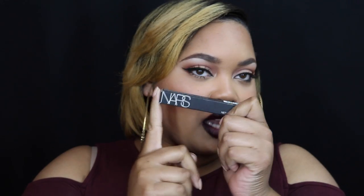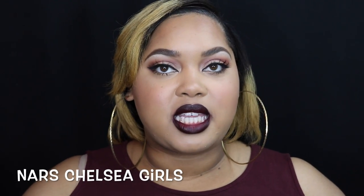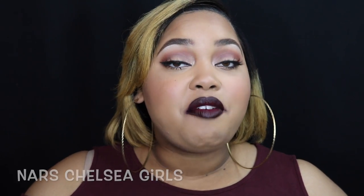So this lip gloss has been on my list for quite some time as well. This is the NARS lip gloss in the color Chelsea Girls. I have legitimately wanted this lip gloss since it was in a pot. They discontinued the lip gloss form in the pot, but they made it into a regular lip gloss with the wand. So I was like, I have wanted this close to 10 years. Never got it. I'm like, I'm getting this lip gloss. It's just something that I want.